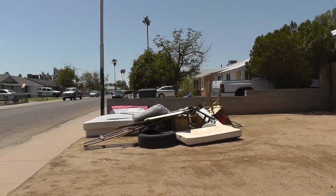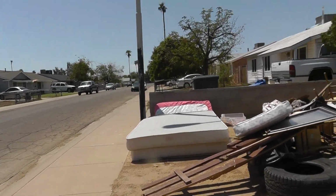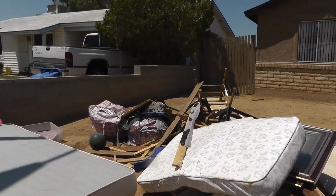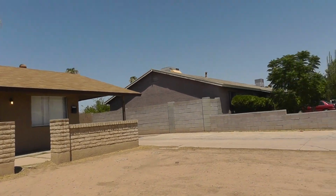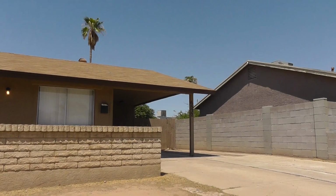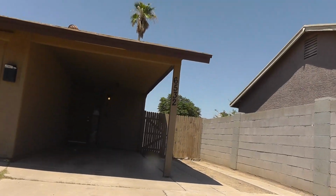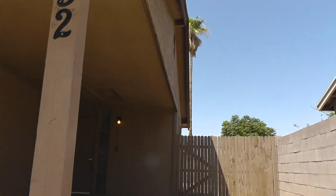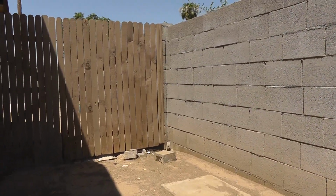Got some trash here. We're gonna have to get rid of all this. Mattresses, boxes, just plain old trash. Get rid of those bricks, the grill piece.